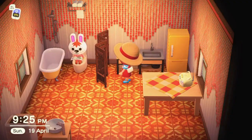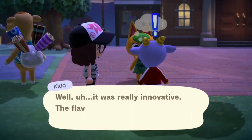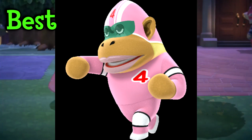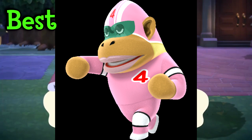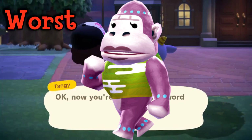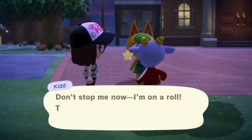People seem to hate on the gorillas a little bit too much for me. I think they're a lot of fun, and I love a lot of their designs, like Rocket, who has amazing aesthetics, and that pink costume is just so sweet. And how about worst? Well, I'll have to give that sad award to Violet. There's too much going on in this design, I can't really get behind it.